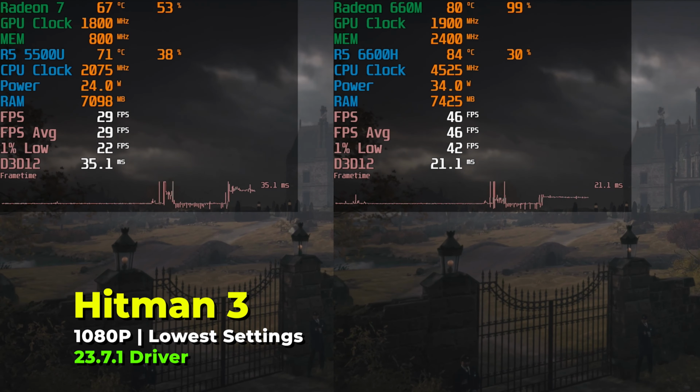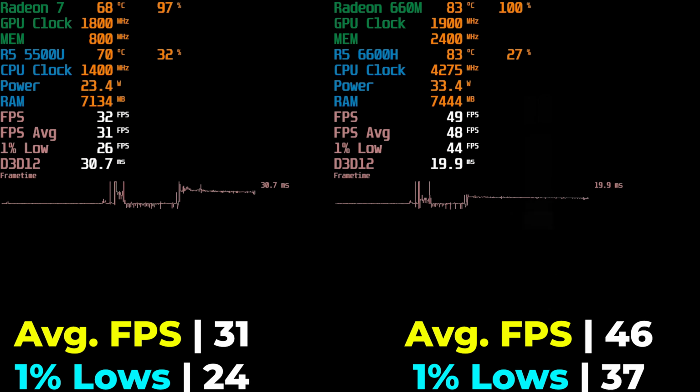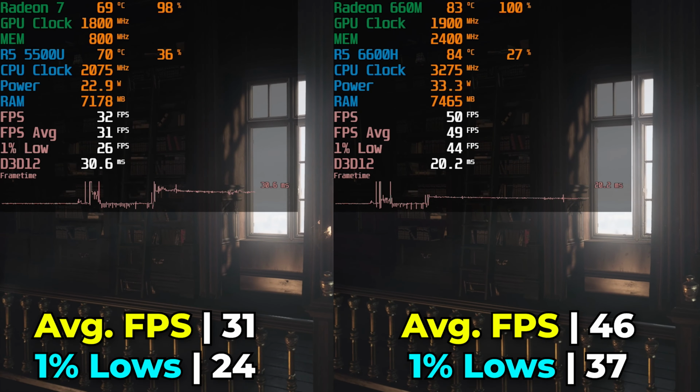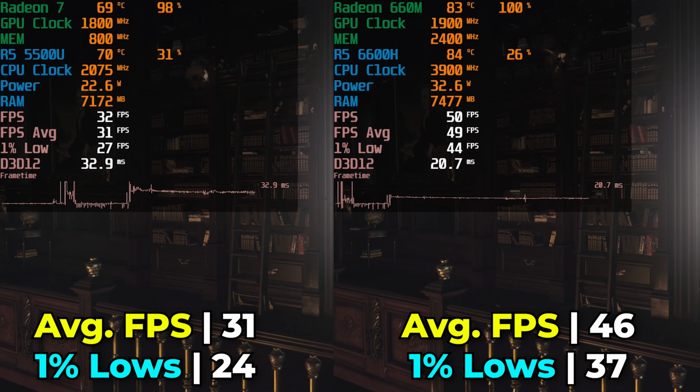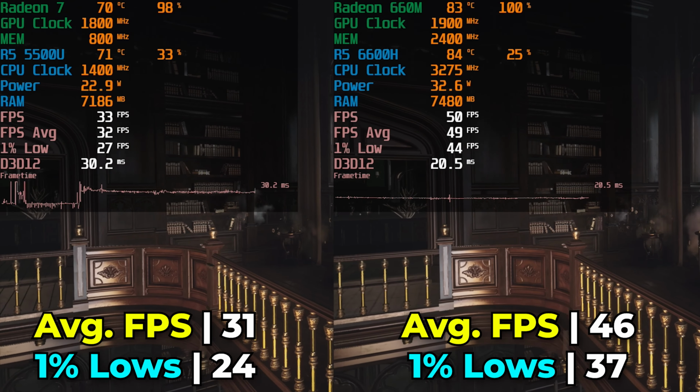And this does carry over into Hitman 3. Now, we are running this with the lowest in-game graphics settings. We're not using FSR with either configuration here. It is FSR 2.0, which is just far more demanding on these iGPUs than it would really help out.